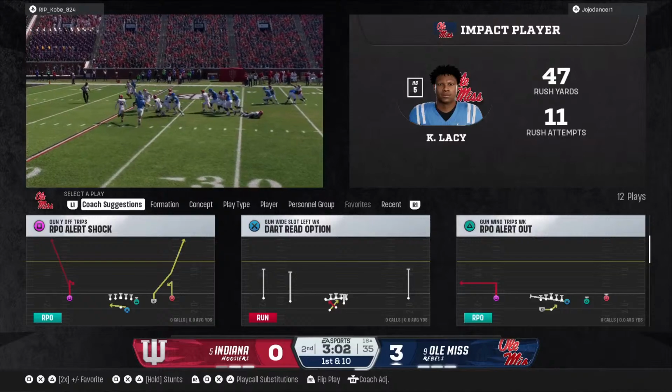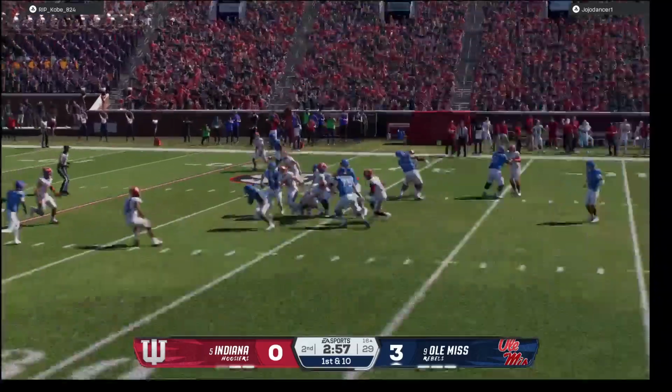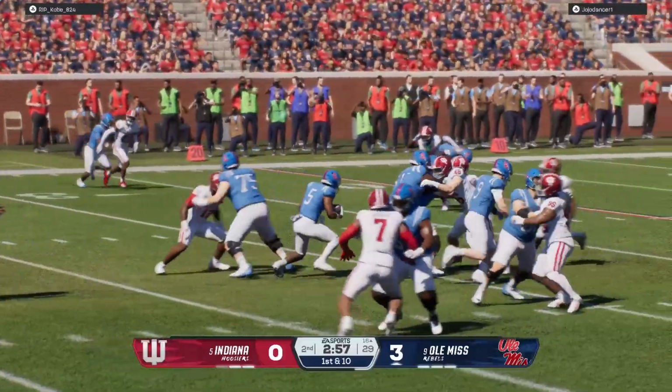Yeah, it's a really good job with the misdirection, right? Bringing somebody one direction with so much speed, the defense reacts. Now you bring another guy the other direction. Hard to see one and then react to the other, especially with that kind of speed on the field, and that's why you had a big play.